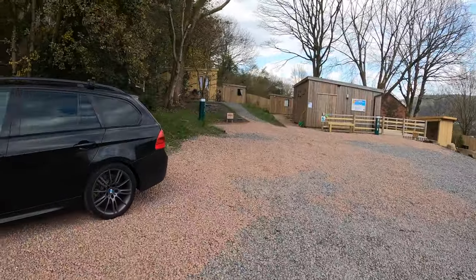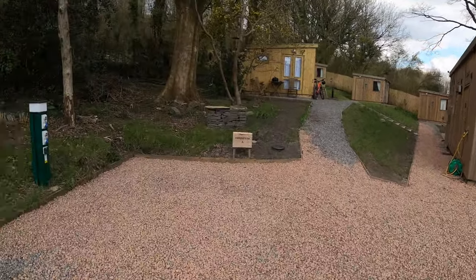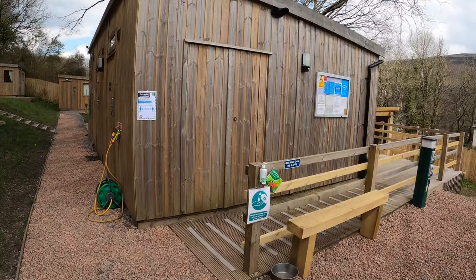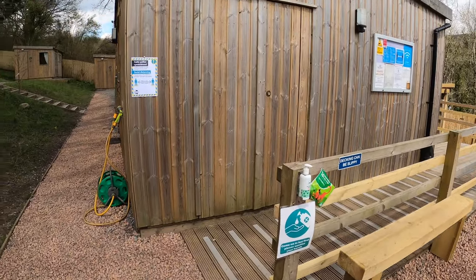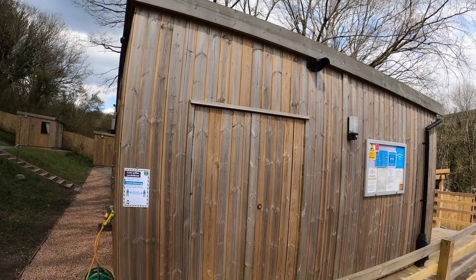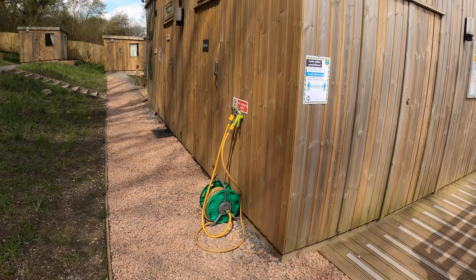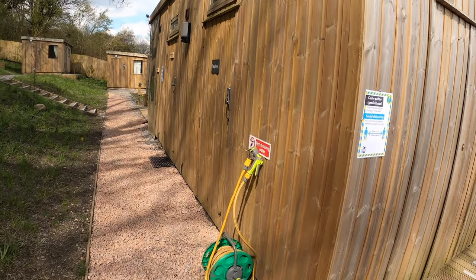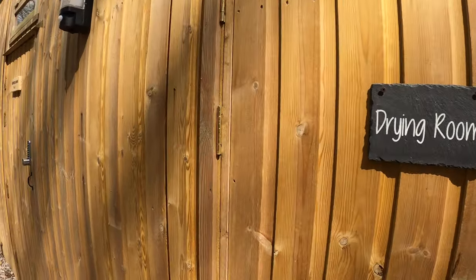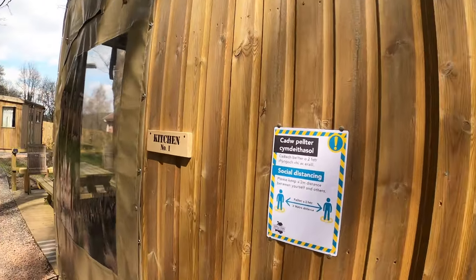Okay, so let's go and have a look at the cabins. We've actually got two spaces here for camper van with electric hookup. We've then got obviously all the sanitizing areas because of COVID, etc. We've got CCTV up at the top there to make it even more secure. And then we've got a drying room, which being in Wales is going to be rather useful. And the outside shower rooms and kitchen number one.